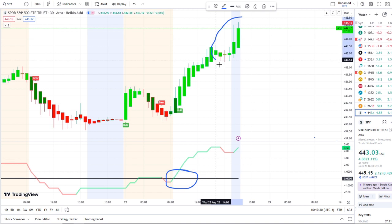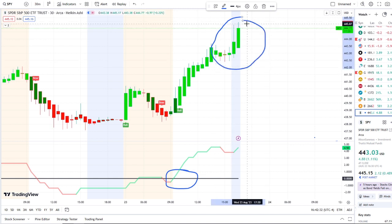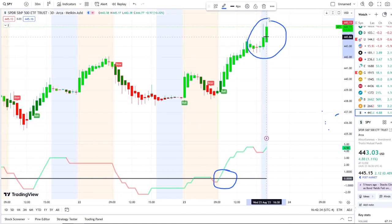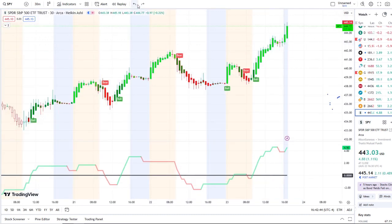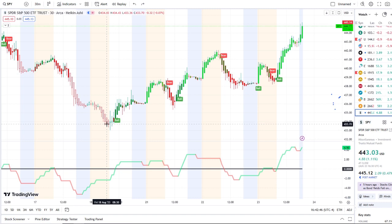And here in the after hours, it is breaking out to recent highs of 445, and that was a critical resistance level that we were watching in the last few days and the videos I broke down. Now here we've had the SPY reversing right since way back here down at the 433 area.